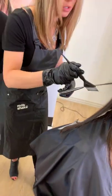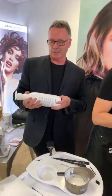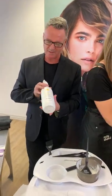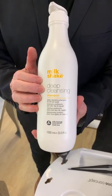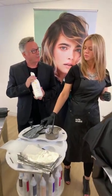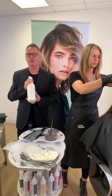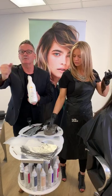Awesome, great. Now, in preparation for using the Decologic lighteners, we really do recommend from the Milkshake range the deep cleansing shampoo. It's something that really helps to give you the best platform when you're applying your lightener, because the deep cleansing will remove any free radicals out of the hair.